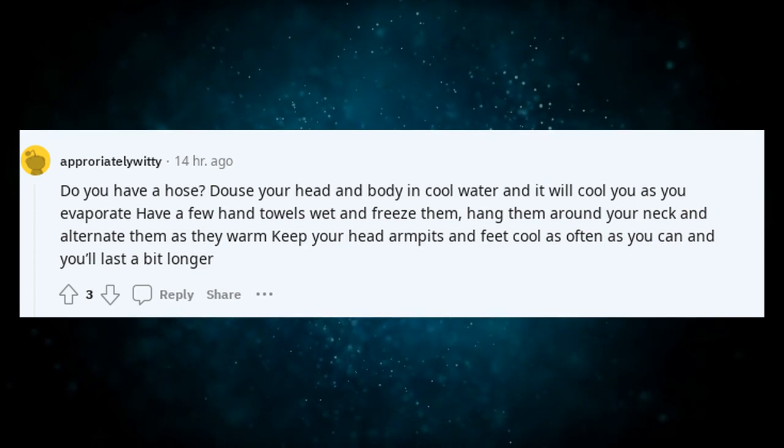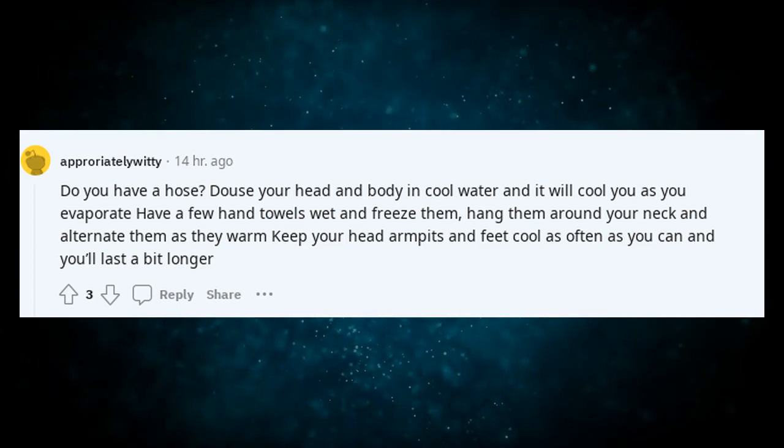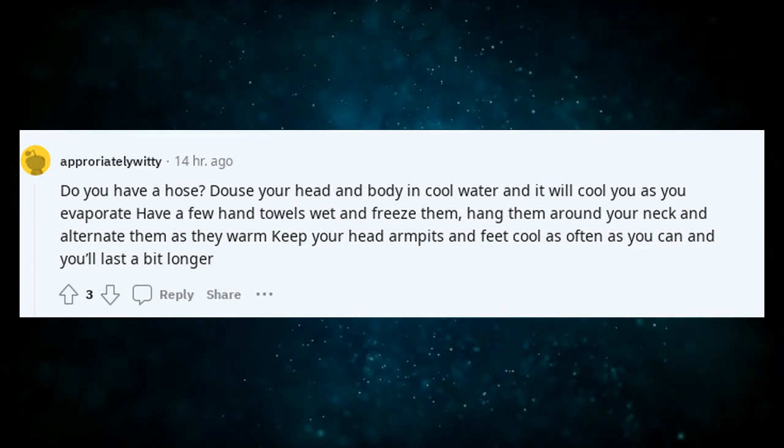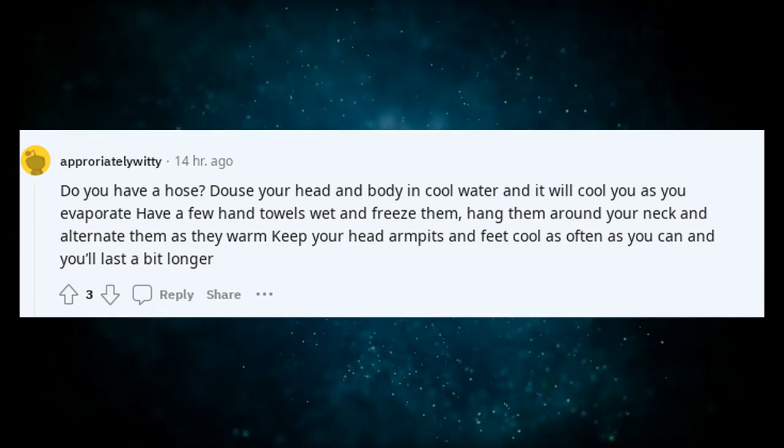Have a few hand towels wet and freeze them. Hang them around your neck and alternate them as they warm. Keep your head, armpits and feet cool as often as you can and you'll last a bit longer.